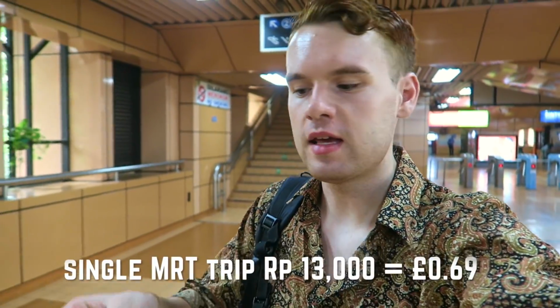Now I'm in Cikini station and I want to take a train and then a bus to reach a particular attraction in South Jakarta. So a single trip on the red line of the metro from Cikini station is just 13k.